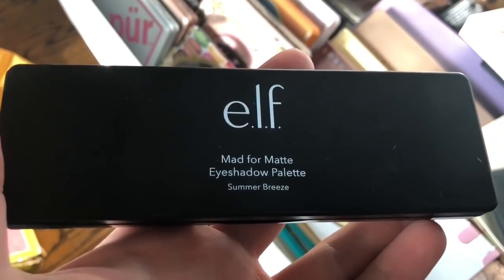Hello, lucky number 50, Mad for Matte Summer Breeze palette. Never used even once. Okay, I have no idea how this is gonna work. I'm gonna back you guys up a little bit. And I don't wanna put this big box in my lap because it's huge. So I just have it next to me, and I don't have a timer because my timer's on my phone and I'm recording on my phone right now.